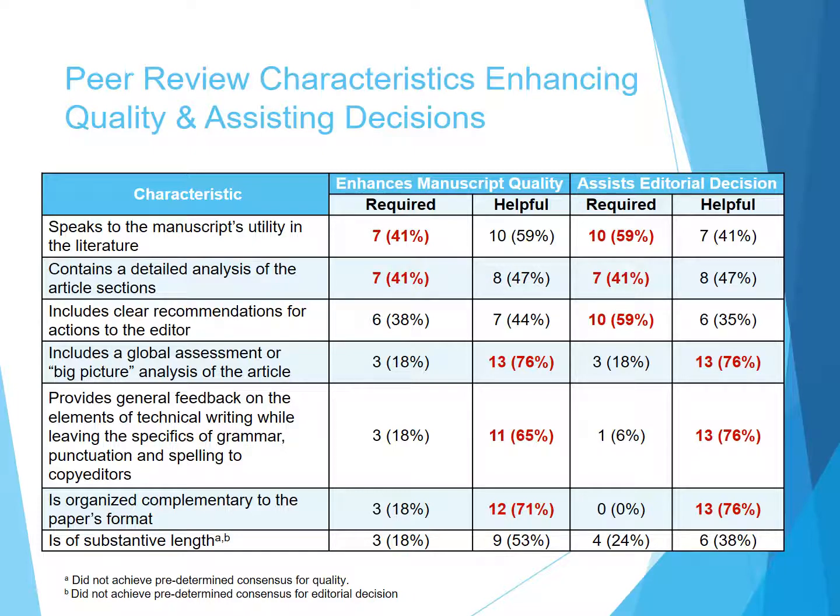Feedback on technical writing is important, but leave the specifics of grammar, punctuation, and spelling to copy editors. This was something, again, that was helpful or required, but the majority said helpful. It did reach consensus on both elements. But you'll find that many times these manuscripts go to copy editing after your review.